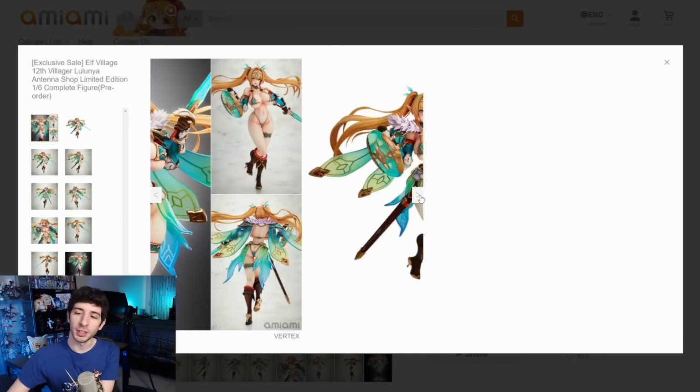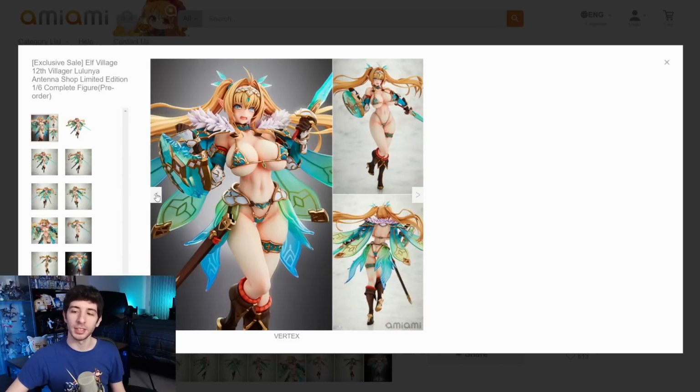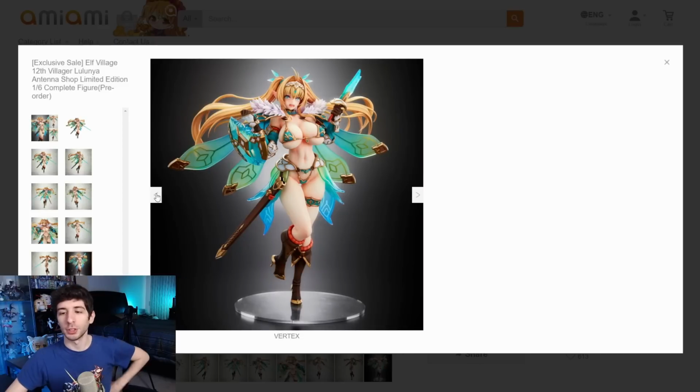So normally the figure, she has her sword and shield out. She's looking pretty happy about it. She's blushing, barely wearing anything. Very sexy looking character, but the exclusive version gives her a more flustered faceplate, and her sword and shield are busted up. I really like how both of these pieces look, and the expressions too are all phenomenal.